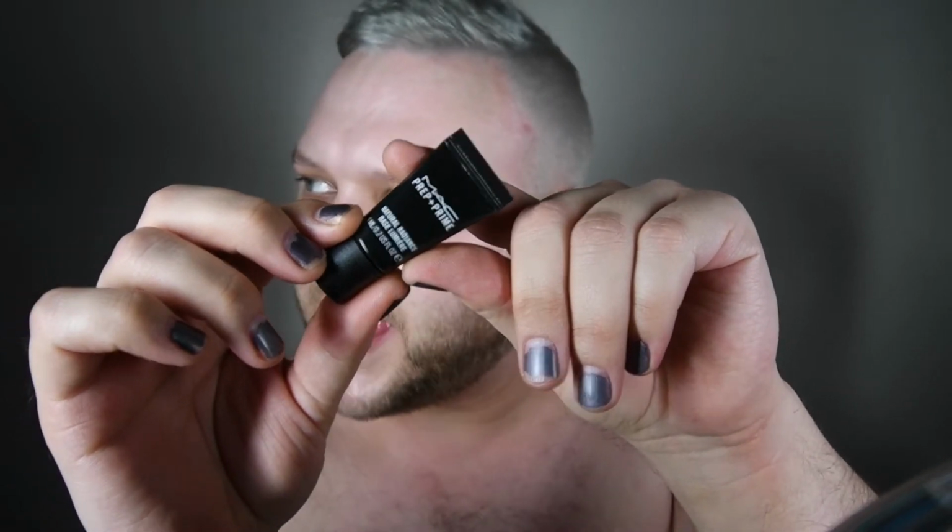I've had this MAC Prep and Prime Natural Radiance base for a long time. This is a little mini sample I got, I don't know, in like an Ipsy bag or something. It's like the sample that won't quit, and every time I think it's gone, there's more of it. This is a similar radiant moisturizer type situation. They have a strobe cream as well, which I've never tried, but I assume it's similar.